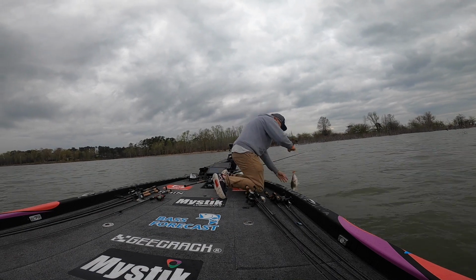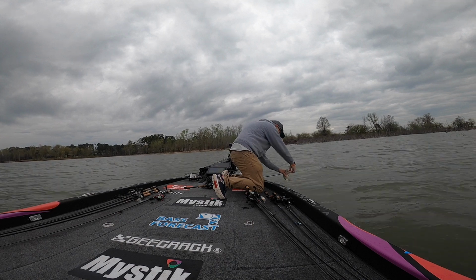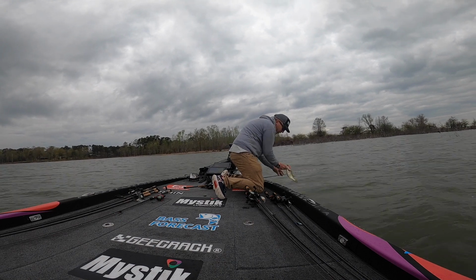Fat. Need to catch one about 25 inches long. It's built like that, dude. Look at the belly on him.